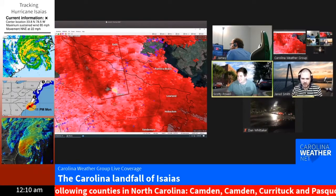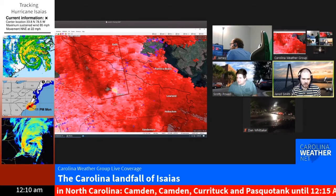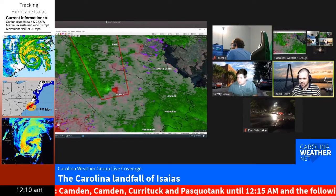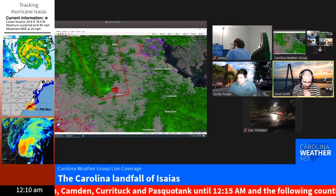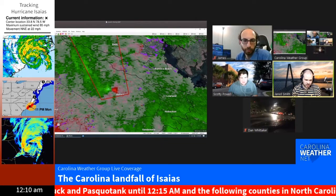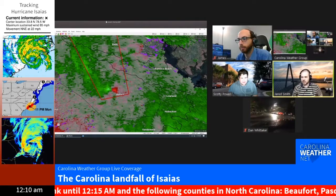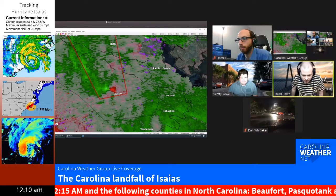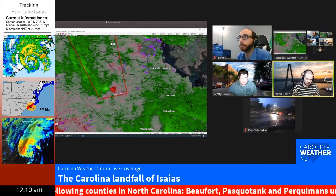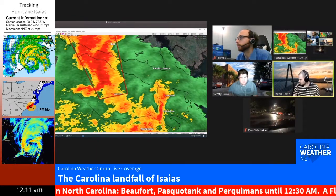So clearly we've got some pretty significant issues here with just these random tornadic circulations spinning up. So right now that's going to put us at 3 active tornado warnings, all in North Carolina. So again, tropical cyclone tornadoes spin up, spin down, spin up, spin down, and that is no exception.